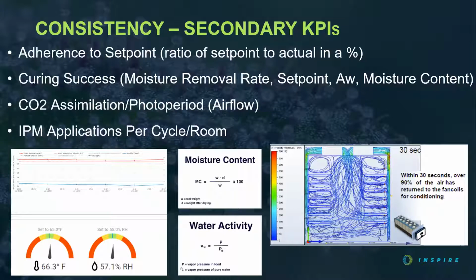Controlling the moisture content of your flower during the curing will impact shelf life, influence COAs like Durs mentioned, and provide a consistent customer experience. If you deviate from your set point, you'll lose opportunities for optimal CO2 assimilation and lessen potential yields. And as mentioned, consistency in CO2 assimilation is an indicator of good airflow, healthy plants, stomatal conductance, and predictable and optimal yields. Suboptimal conditions also create opportunities for pests and pathogens to take hold, and they're going to require a higher rate of IPM applications to maintain the baselines for production.